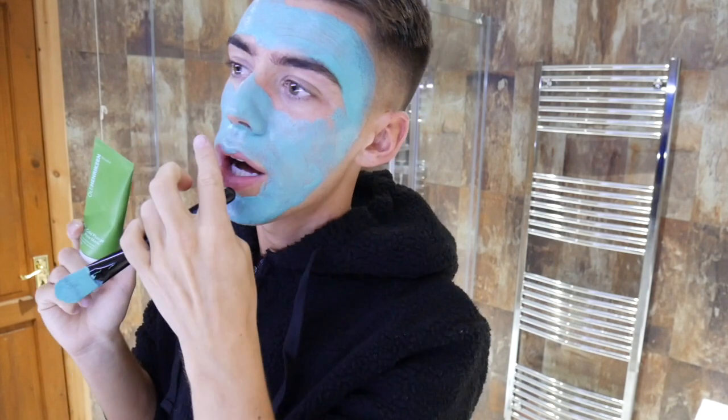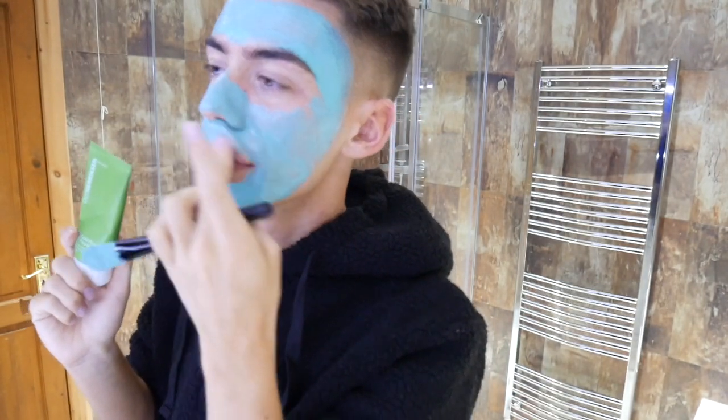So I'm going to let that sit for about 10 minutes, all over my lips. I don't really like masks to sit on for ages and get too hard. It's not a clay mask, so I'm going to leave it on for maybe 10 minutes and then rinse it off and then we can go to the next step.